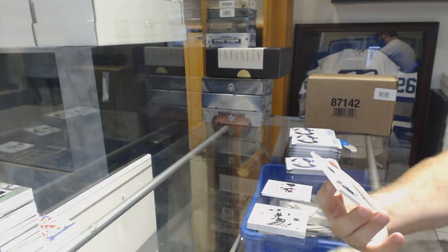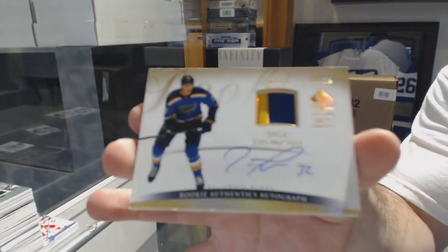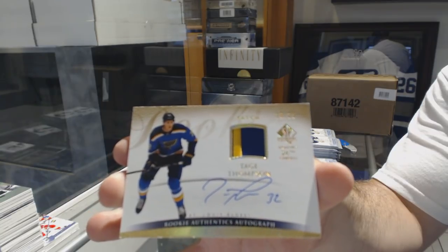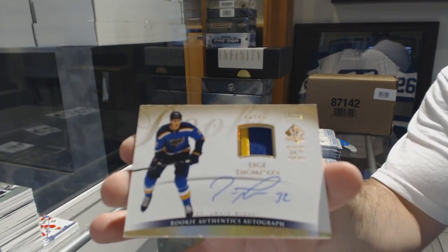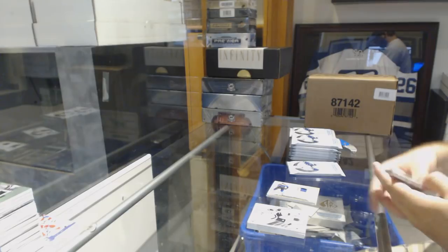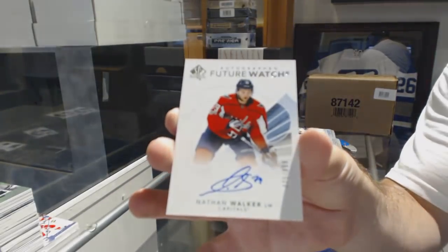Numbered to 25, a patch rookie for the Blues, Tage Thompson. St. Louis Blues to 25, Tage Thompson. That is phenomenal. Who's got St. Louis, by the way? We've got for the Washington Capitals the 999 Nathan Walker. Future Watch Auto.